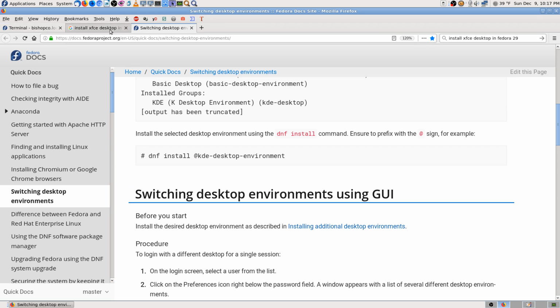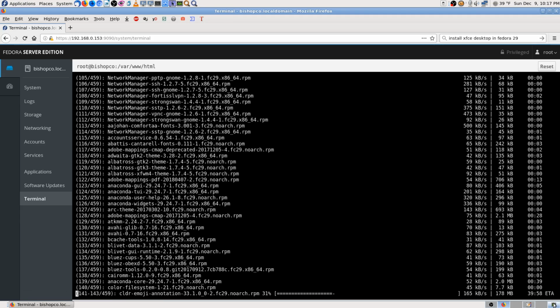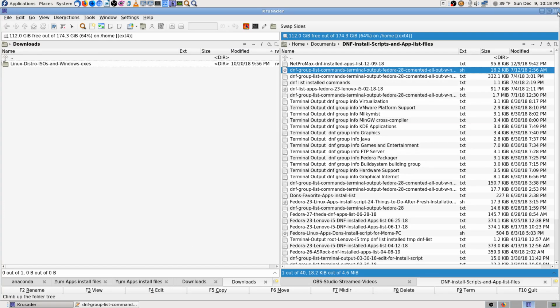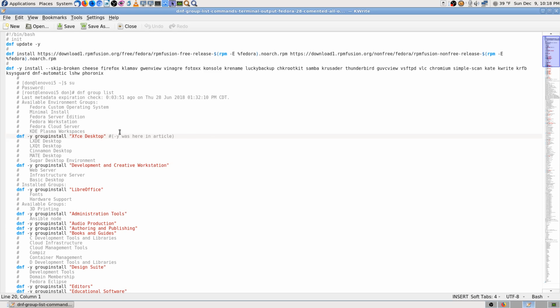So I think I'll close these extra pages. I don't believe I'll be needing them, and I don't want it overworking my machine. I think I'll close this too. I'll leave the script open. It won't hurt anything.